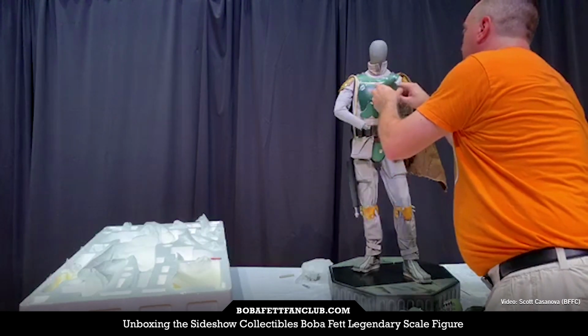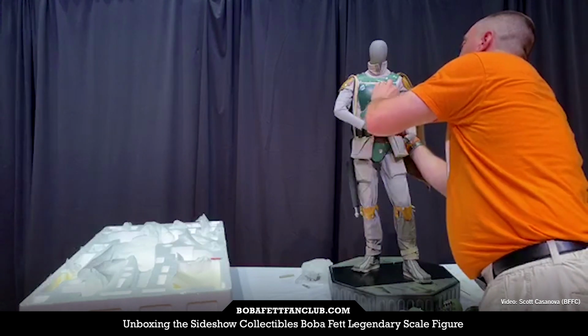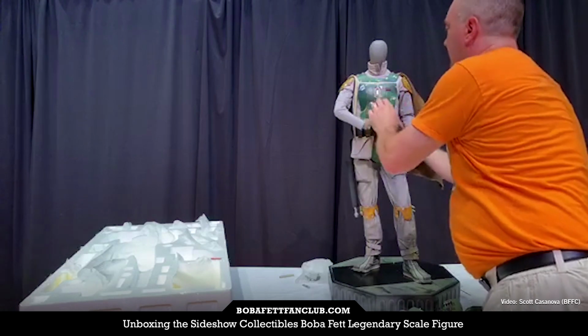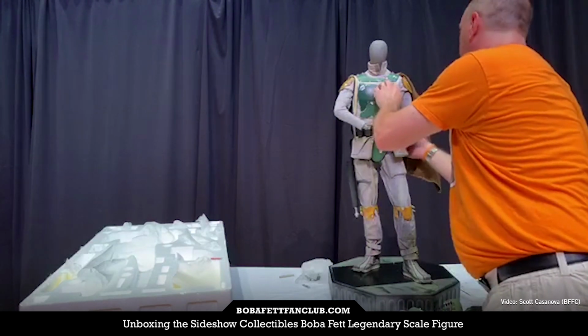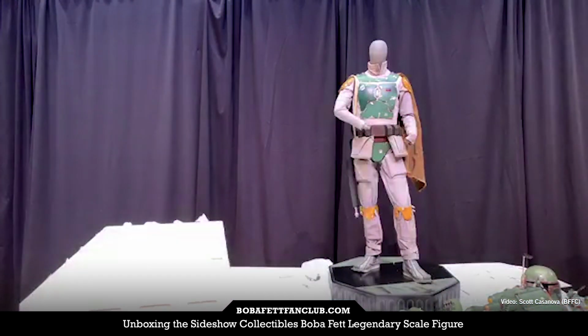Plenty of room for the cable in the back. And there is a notch to make sure that you get the alignment right. Feels like it's magnetic a little bit, sticking in there with a magnet. And we got our chest plate.